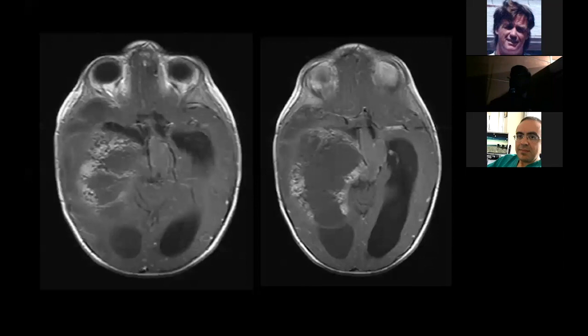What's the treatment? Shunt? No. If you shunt him, he will die on the spot. If you even put an external drain, you have to put it very carefully. So the only thing that you can do is surgery. No shunts, no external drain, just go for it. Why? Because if you put an external drain here, you will cause more shift. So you go for the tumor.